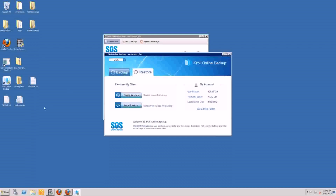Question, is there a Linux client? No, there's not. But again, Windows supports map drives and all that. So if you have a Linux box, but also have a Windows box, you create your staging machine as the Windows box and just map your Linux drives, and you can back up the data that way.